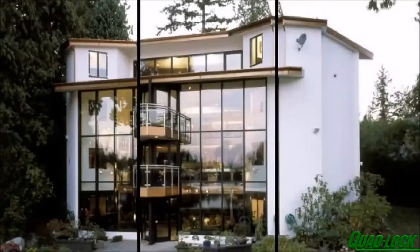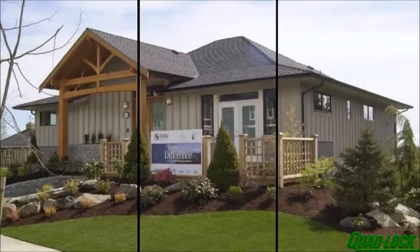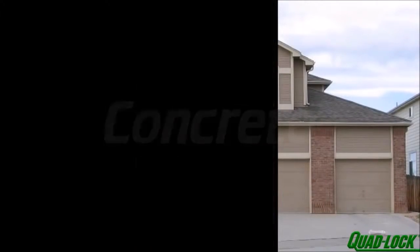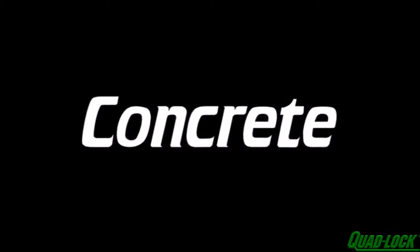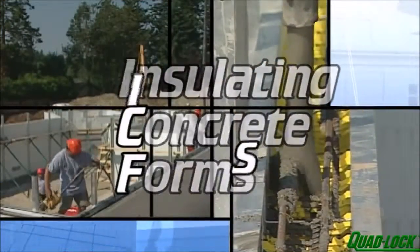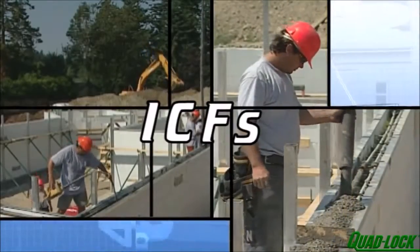The good news is that these homes exist. They're not just a dream. They're very real. In fact, you could say they're as solid as concrete. All of these homes have been built using Insulated Concrete Forms, or ICFs.